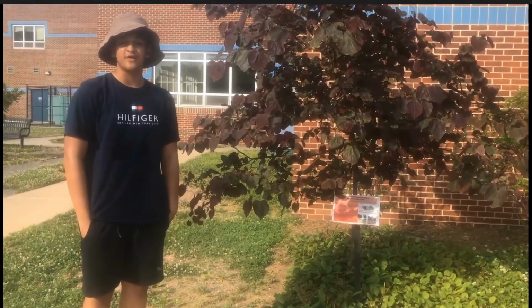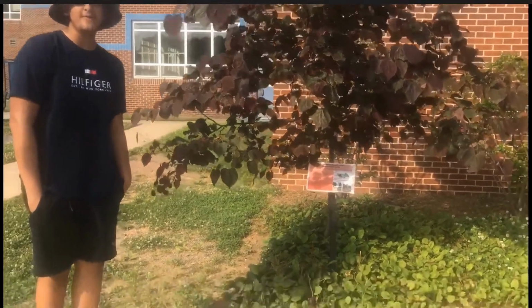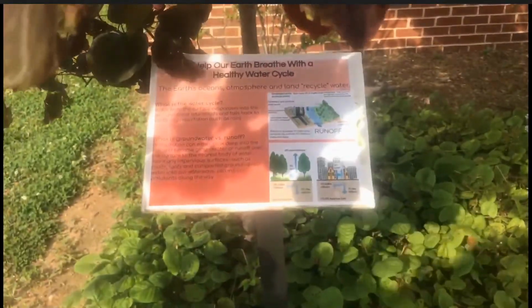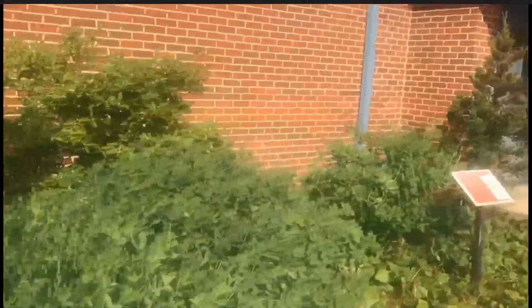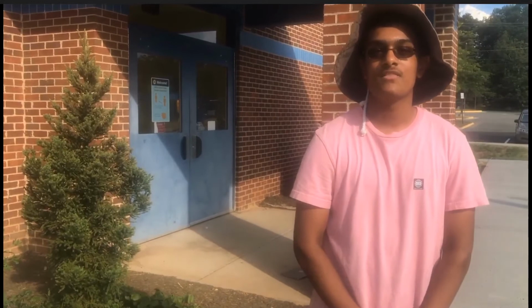Now we will take you through a short tour of our garden and show you the signs that we put up to educate the public. This first sign here talks about how we can make our Earth's water cycle healthier and also how to solve the problem of runoff. As we move into the second sign, we'll talk about native plants. Native plants are important because their roots penetrate deeper into the Earth's surface than invasive species, which prevents erosion. In addition, native plants can survive without fertilizer and can also survive in drought-like conditions.